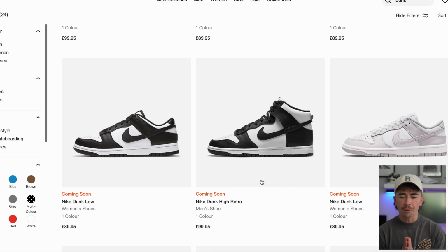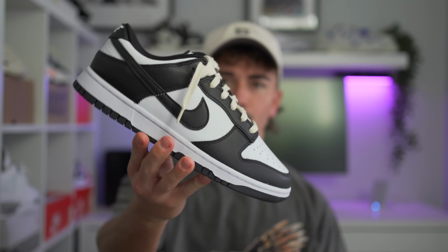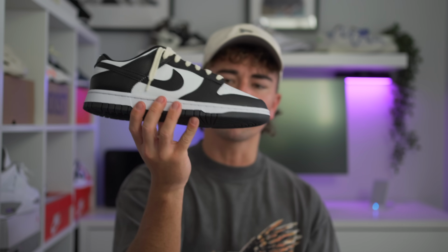Again, 21st of February. There is your update that I promised you guys. Good luck to anybody who's going for these. It's a dope pair of sneakers. I like them. They're super easy to rock. I swapped it out for sail laces. I'm probably gonna chuck some white laces on here, but yeah, it's obviously trash leather, but still a nice sneaker. And if you can get it for retail, it's a nice one.